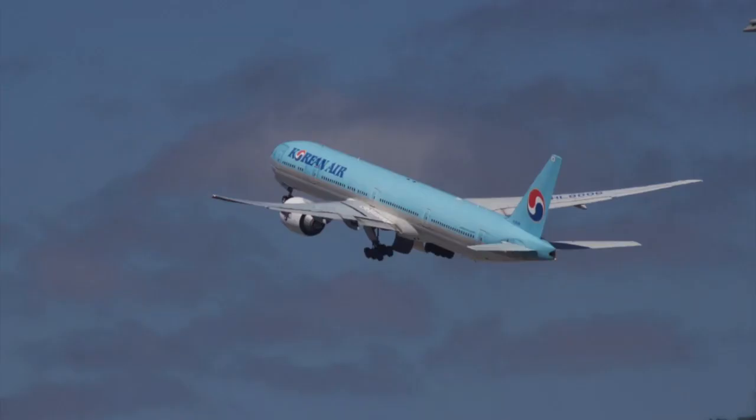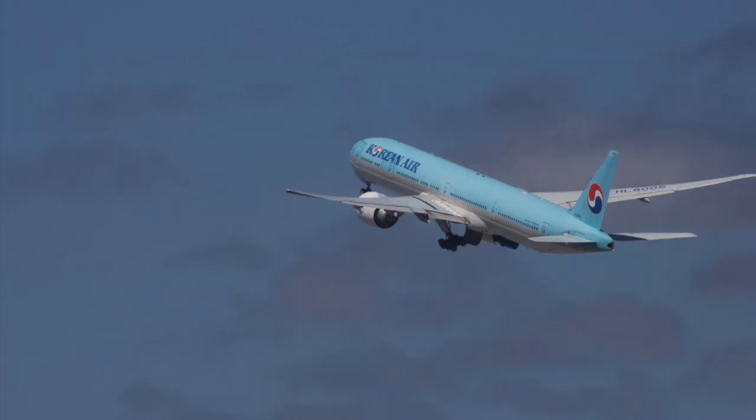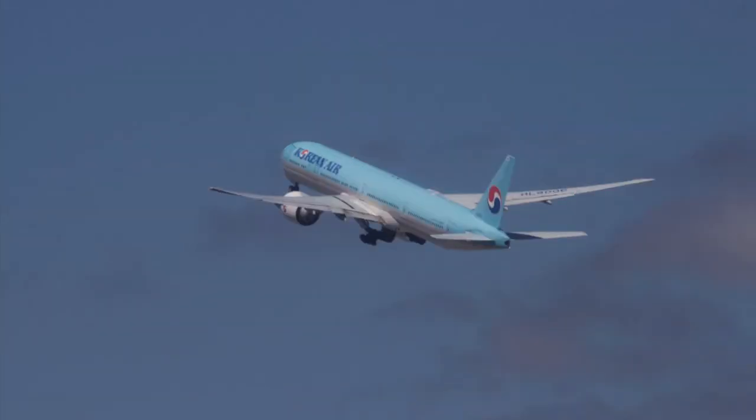And how about that beautiful shot right there, that beautiful departure shot, just as soon as the landing gear was about to go up inside of the fuselage. But other than that, really nice to see a Korean Air 333. Yeah, it's a beautiful aircraft in their fleet. So yeah, here's some more departure shots right there.